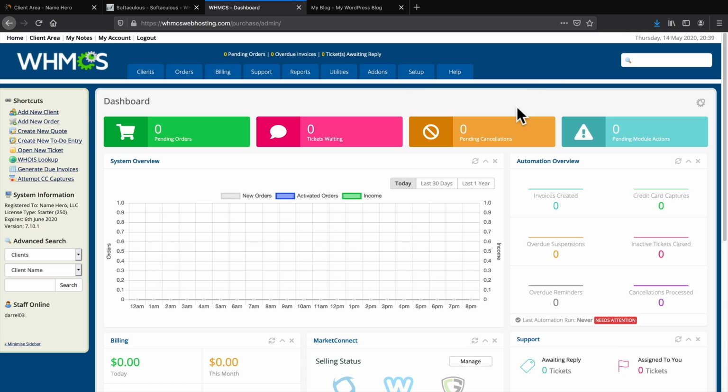So this right here is your dashboard. So whenever you make sales, whenever you get customers, this is where it's all going to be displayed right here. So you can see the link right here, and then purchase, and then admin, and that's what you would use to log in. So simply just go ahead and log in whenever you want, and this is logging into your WHMCS account.